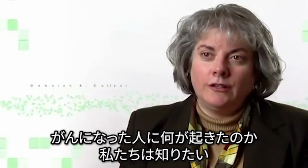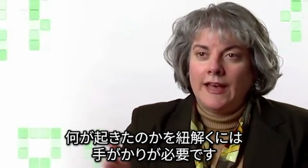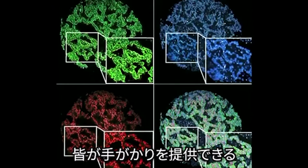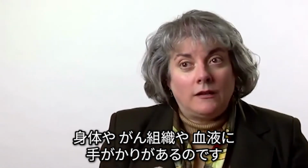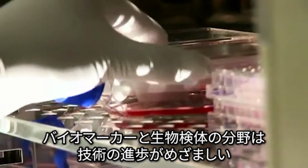This is a great detective story. We're trying to learn what cancer did to somebody, right? So we need clues to lead us through that story of what actually happened. That's where the biospecimens come in. People can actually help give us the clues, which are attached to pieces of their body or their tumor or their blood. Biomarker and biospecimen research are the way to move forward.